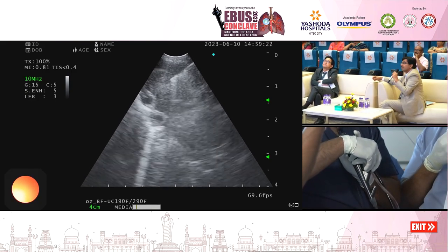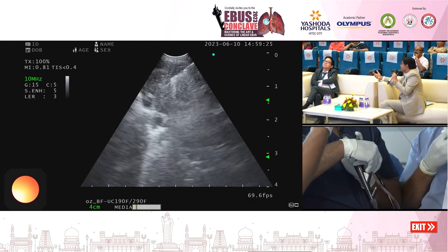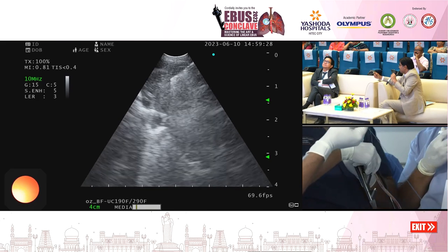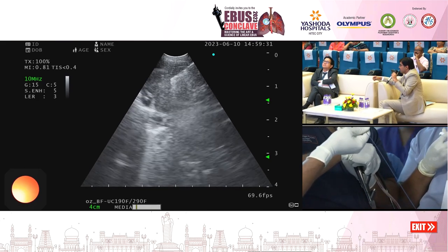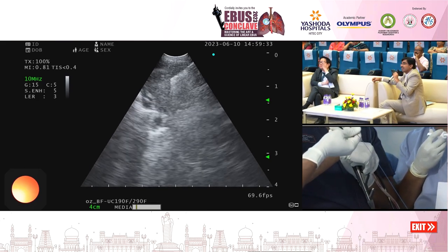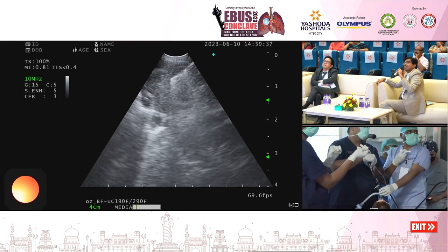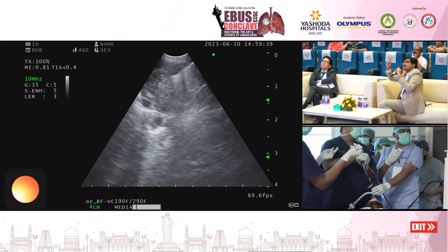Right. So when we want to do a forceps biopsy, which we don't do nowadays, we use this Boston 1mm forceps. So now I am inside the node. You are already inside. Okay. Yeah. Can you open the forceps? You can see it open now.